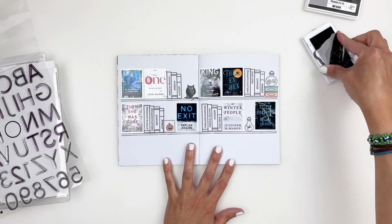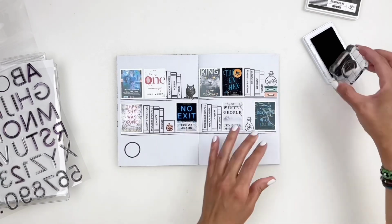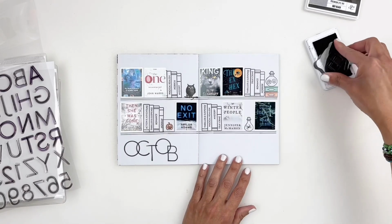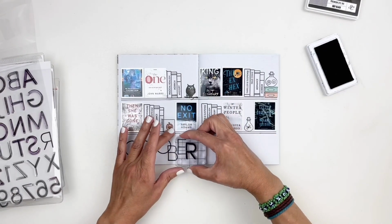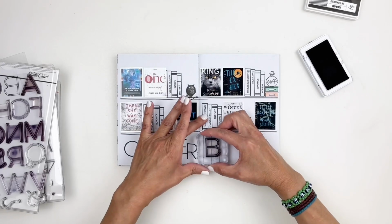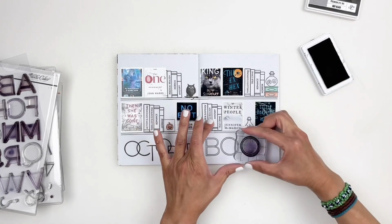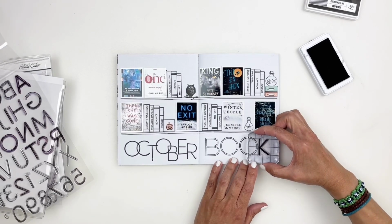And I will stamp book with 2 different fonts. So the book, the BOO, which is going to spell out boo, I'm going to use a different font, and I think that's a Studio Calico stamp set, to stamp boo. And then the KS, I will go back to that first font that I used from the Paper Person to finish off books. That way the boo stands out. And again, I will be coloring things in later. So I'm actually going to color in the boo, and it's going to stand out even more. So as you can see, the boo already stands out, and once I color it in, it's going to look even better.